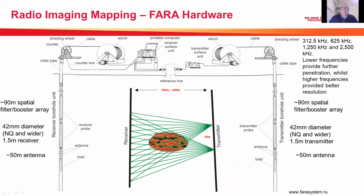And then it's connected by reference line over to the receiver hole, where the receiver is located, and the receiver and the transmitter can move up and down the holes independently of one another, controlled by the receiver surface unit.